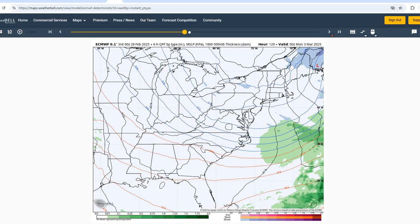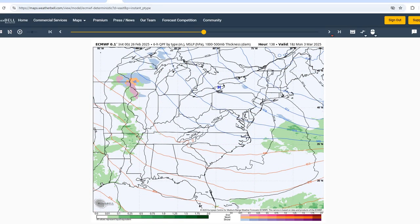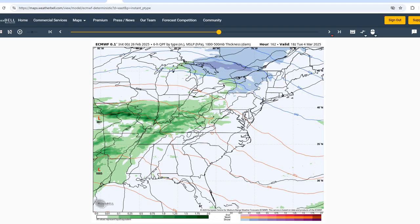And into Monday, very similar, more seasonable conditions for our area, high pressure in control. Before we see that high move off the coast for Tuesday, and seeing a possible warming trend across the region for the middle portion of next week.